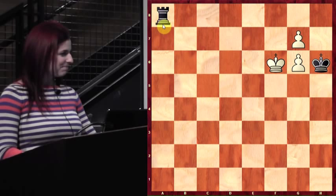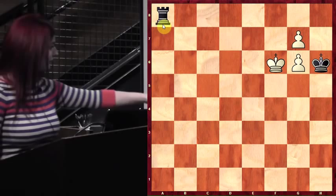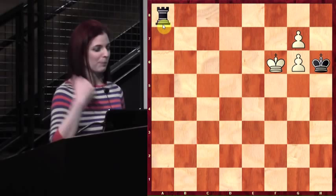It looks like black's just gonna come in and win the pawns in the game, right? If you were black in this position, it was your move, what would you do? Yes? I would rook G8. Exactly, beautiful. You play rook G8 and then you just take both pawns, the end.